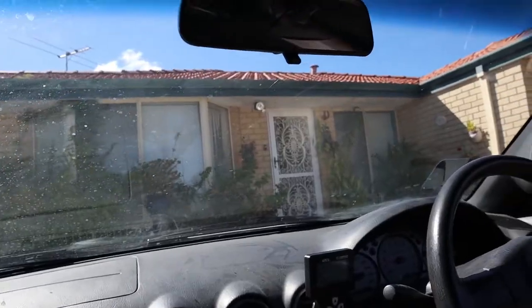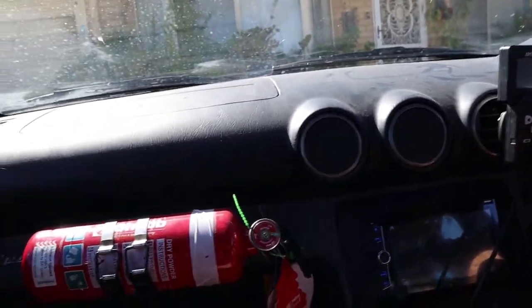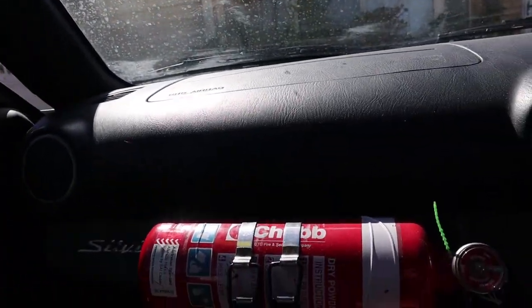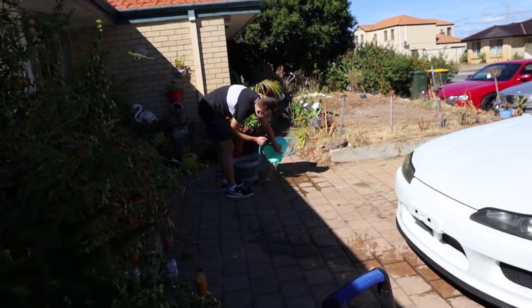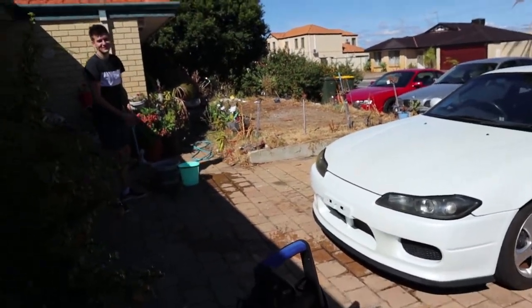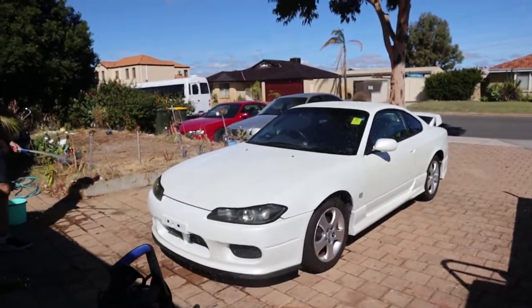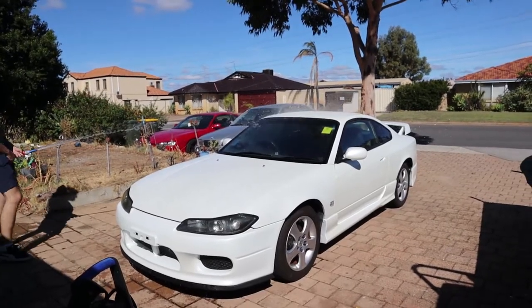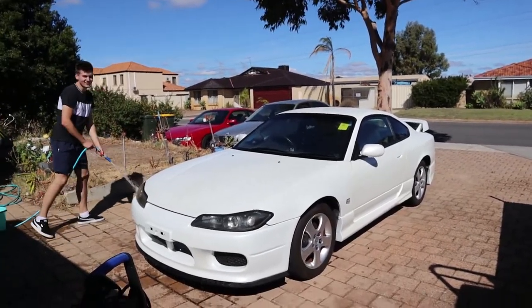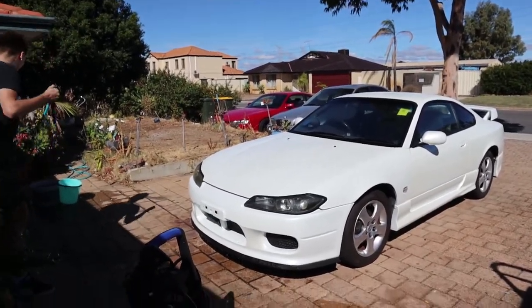Yeah. Time to wash it. Definitely wash it. Damn, that trip pump is so noisy. Show me how you wet your S15. I'm gonna do the exact same with mine. That's what I'm gonna be doing on the first day.